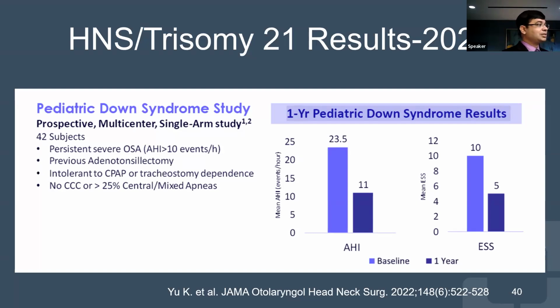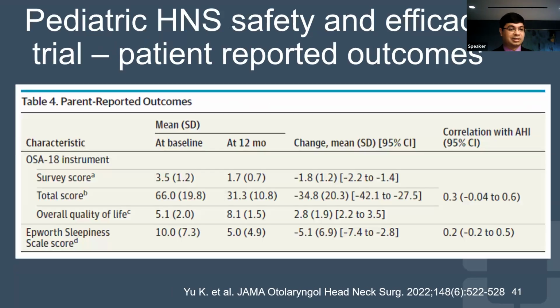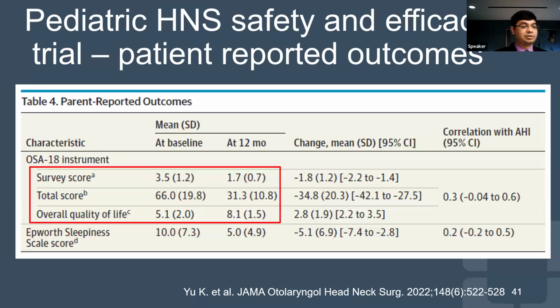It did have impact on sleepiness, and we do see that in the clinical life also, that patient-reported outcomes are better compared to the objective outcomes in pediatric population. And these are patient-reported outcomes. So OSA 18 is an instrument which looks at, again, quality of life impairment due to obstructive sleep apnea in pediatric patients. It did show quite a bit of improvement. So did the Epworth Sleepiness Scale. And therefore, they have better quality of life and they're less sleepy, consistent with clinical practice.